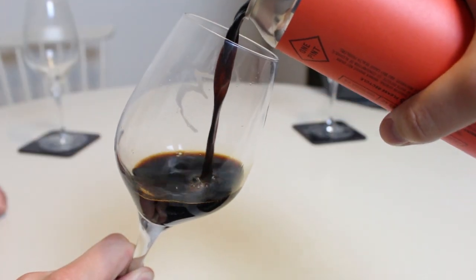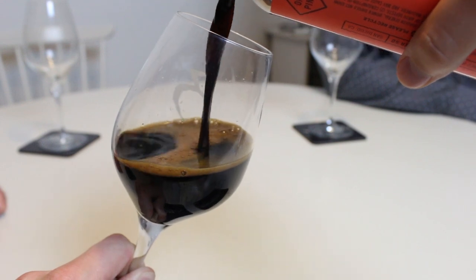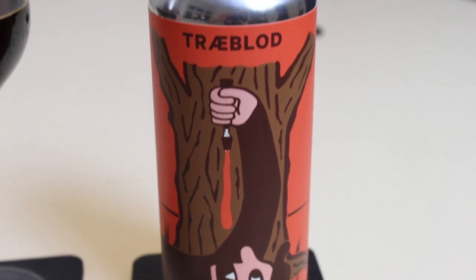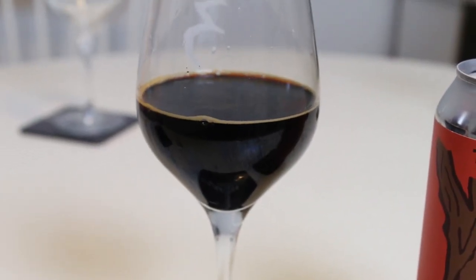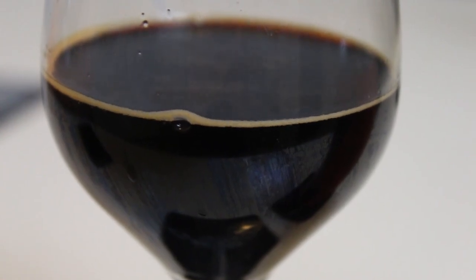The pour is a pretty damn black color. Yeah, pretty black. The blackest beer we had tonight, probably. Blacker than Bourbon County. The head when we poured it out was a bit more dense, but right now it's fading away, especially in your glass. But what was there, especially in your glass maybe, is kind of a brownish color. But let's check out the aroma on Træblod.